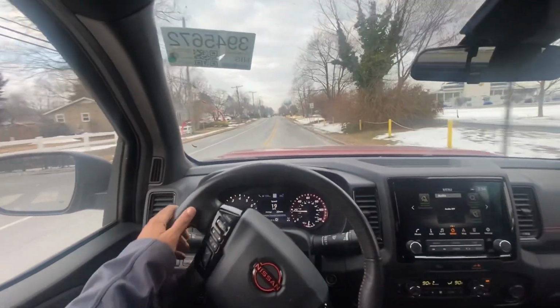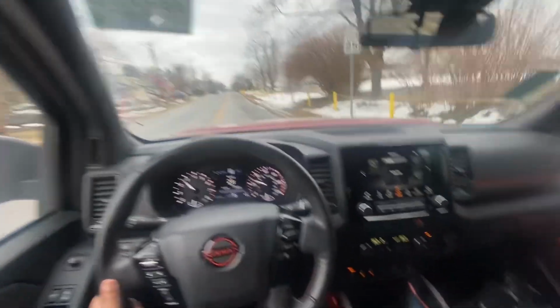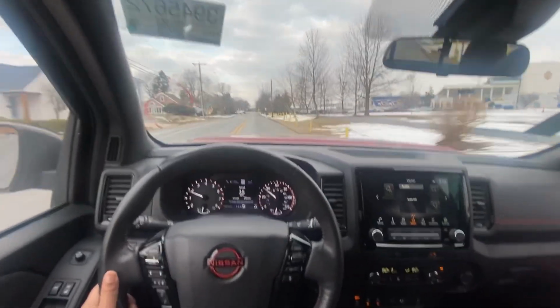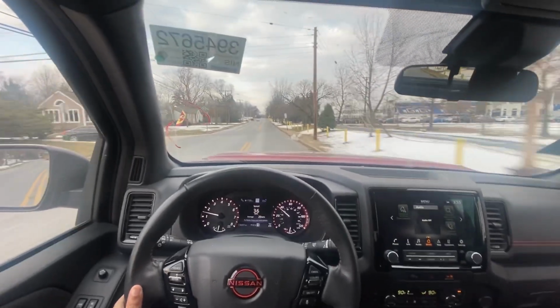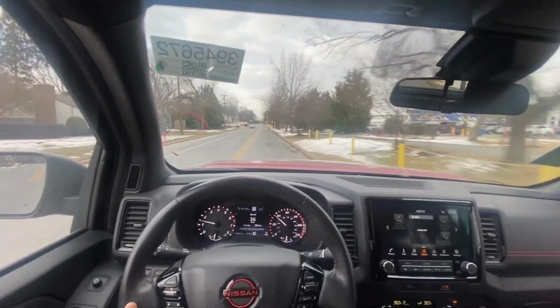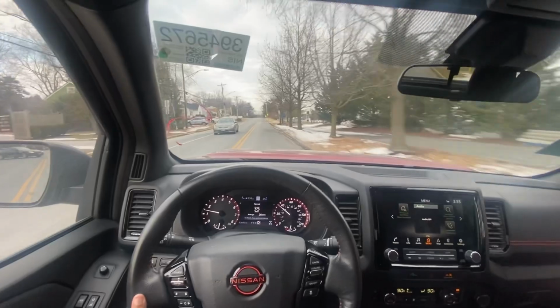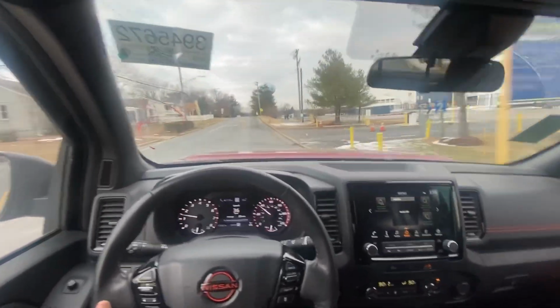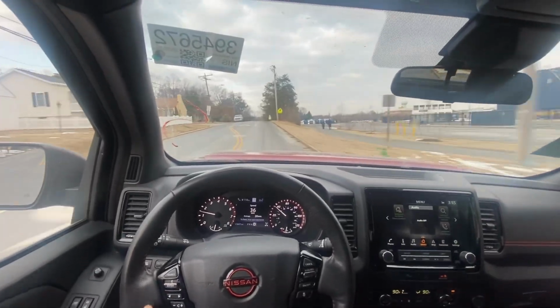It's hooked up to a 9-speed transmission, and you do have the 4-wheel drive controller over here. It's got 3 settings: 2-wheel drive, 4 high, 4 low. This is not a vehicle that you want to leave in 4 high on surfaces like this. This is something you only want to use when it's necessary. Otherwise, you can do damage to the drivetrain.